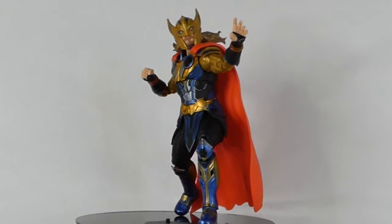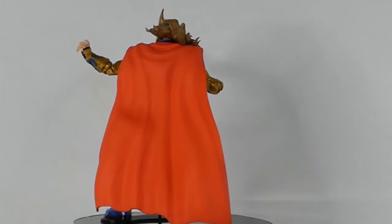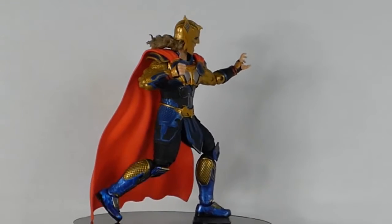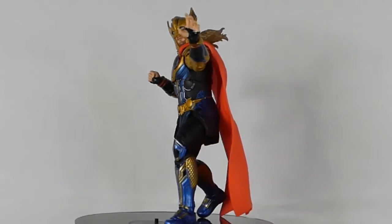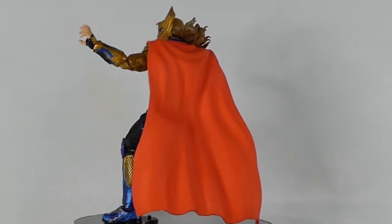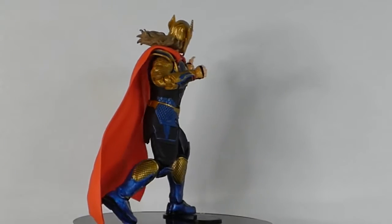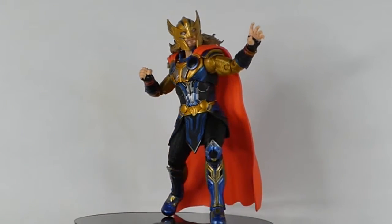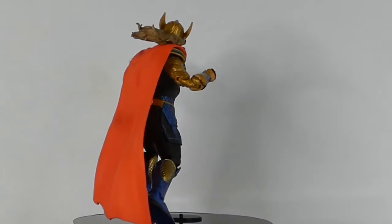Now again, he's got standard articulation. Comes with Stormbreaker. Stormbreaker looks pretty good. They look pretty well the same for both figures. I do like it a lot, and this is a pretty darn good Thor right here. We've seen the armor in the trailer, so it looks to be pretty spot on from what I can tell. Again, just really like that design. I just think it's really nice, and I really like the metallic blue.